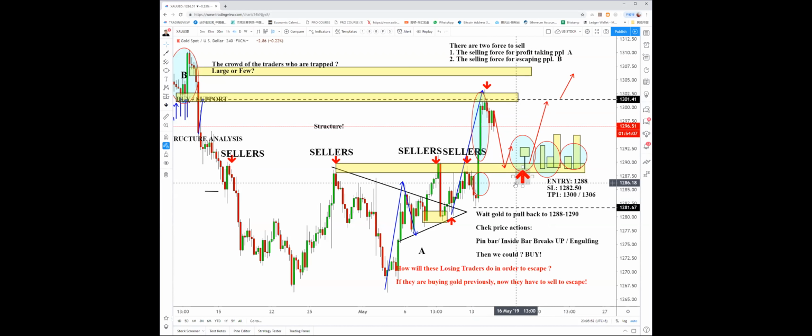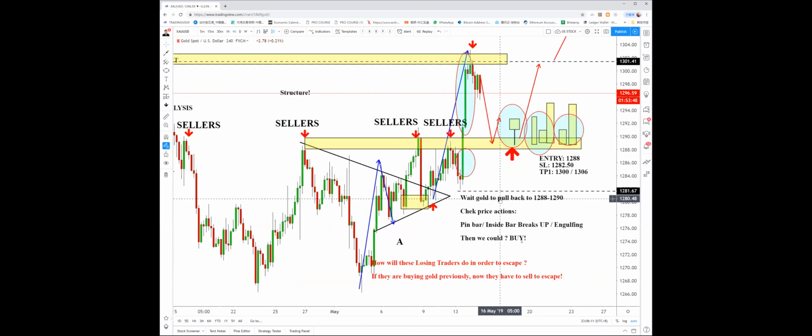Okay, AB asked, I noticed from your history you sometimes double up trades. When is a good time to do so? No, you actually have a misunderstanding. I did not double my trade. I'm using the small time frame trend to open more trades. All those new trades are based on different reasons.